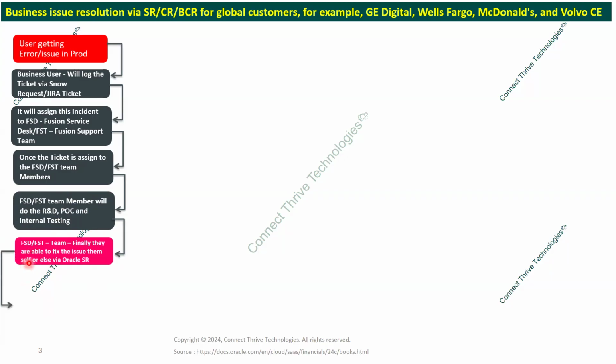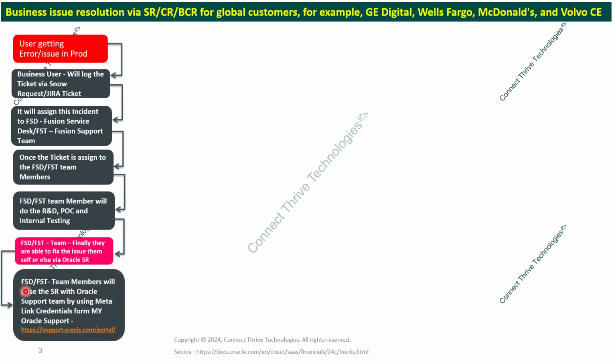Let's assume for the time being that in this case the support team member couldn't resolve the issue at this moment. Because of that, he logged the SR using My Oracle Support. Here we have to create the Oracle Metalink account with the help of the CSI number, the customer support identifier number. Then it will raise the SR with the Oracle support team.